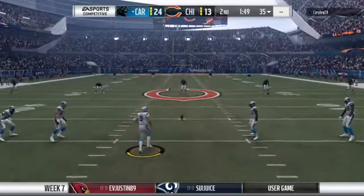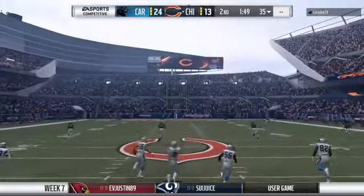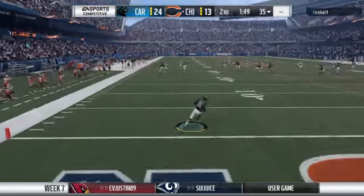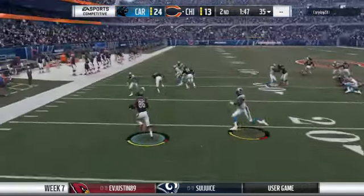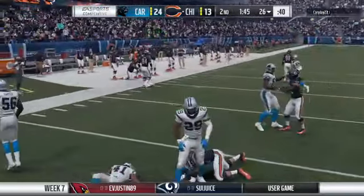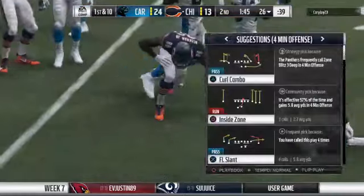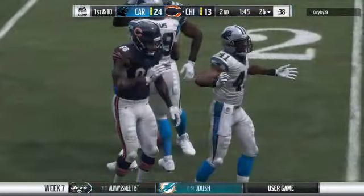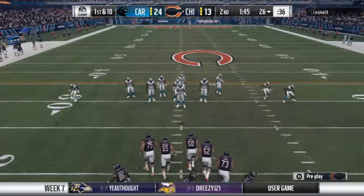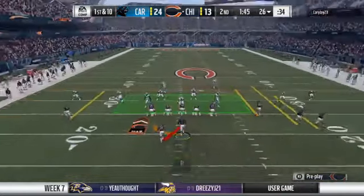Gano out to kick this one away. That'll be taken in the end zone, and he'll take it up past the 25 to the 26-yard line. The Bears offense now heading back out onto the field, and last time wasn't pretty. One play and an interception. We'll see if they can do better.